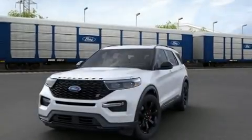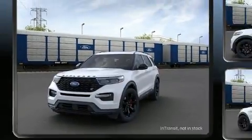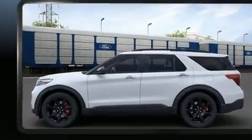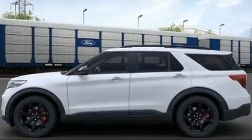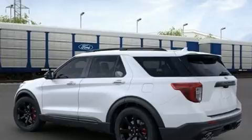Come test drive this 2020 Ford Explorer. Smooth gear shifts are achieved thanks to the refined 6-cylinder engine. And for added security, dynamic stability control supplements the drivetrain. Four-wheel drive allows you to go places you've only imagined.